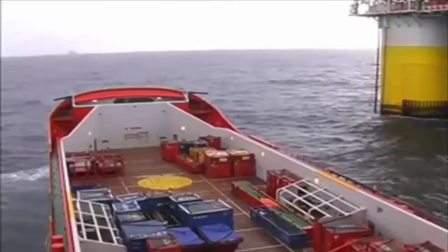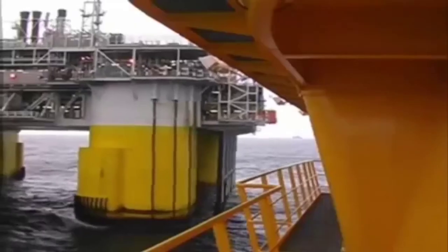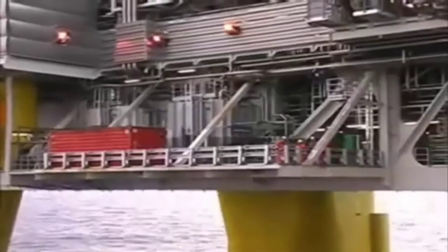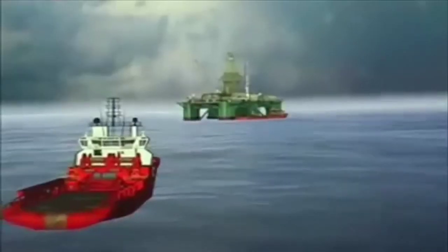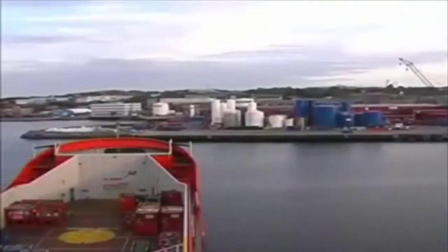Dynamic positioning, or DP, is a system which keeps a vessel automatically in position with the help of active thrust. The system utilizes thrusters, rudders, and propellers to withstand external forces like wind, waves, and current. Dynamic positioning was first used in the 1960s and has since then been improved and modified to better suit the emerging offshore and oil industry.